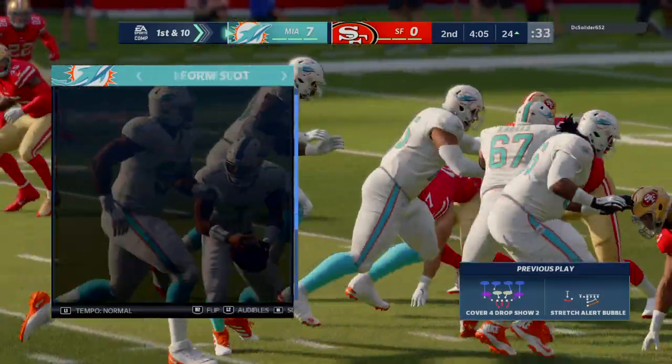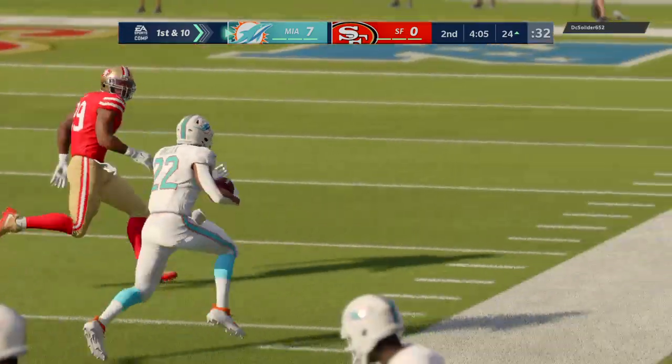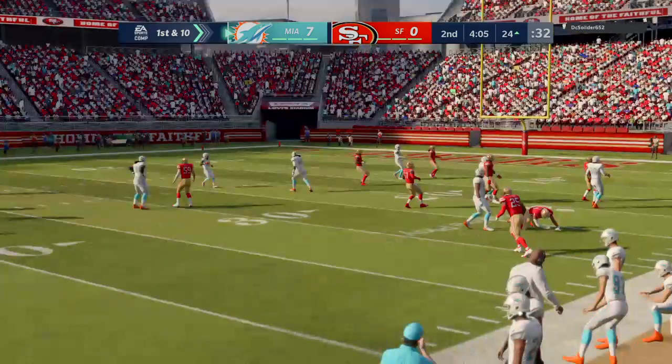2nd and 1, and people want to run the football. This is where every back in the league is supposed to do exactly what we just saw there. Pick up the first down.